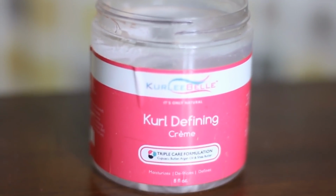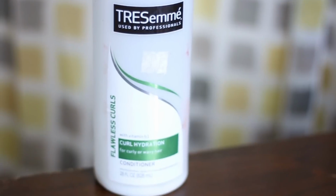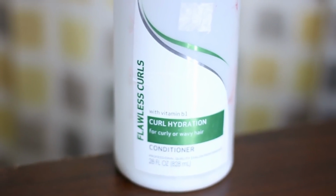Curly Bell Curl Defining Cream. Smells great, works great, but I think it was just a little too pricey. Garnier Fructis Curl Nourish Fortifying Conditioner. I love this conditioner. I need to go buy a new one. Tresemme Flawless Curls Curl Hydrating Conditioner. It was cheap and it lasts long.